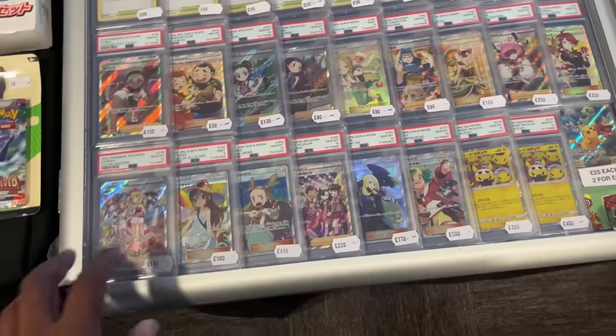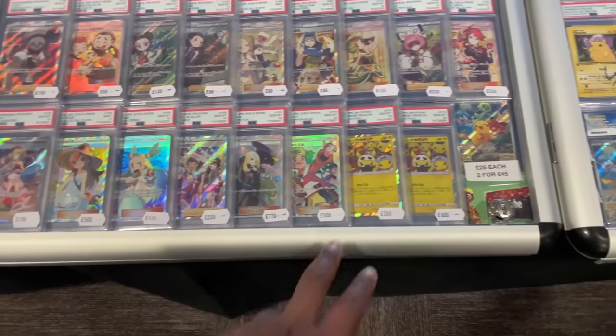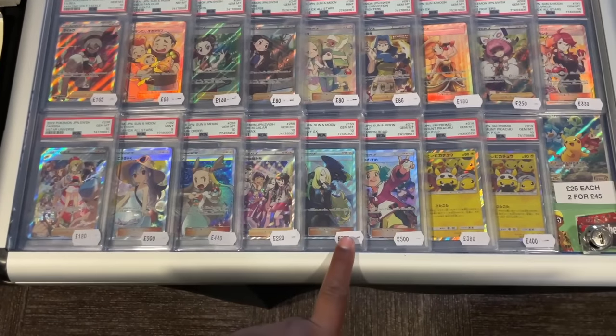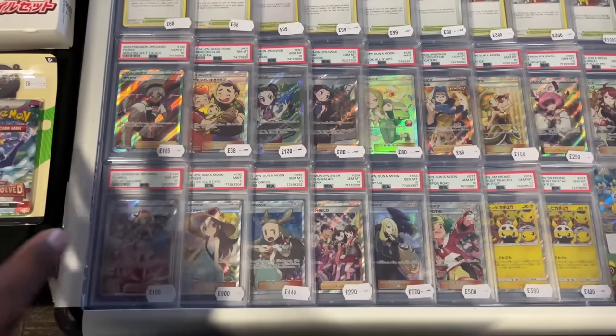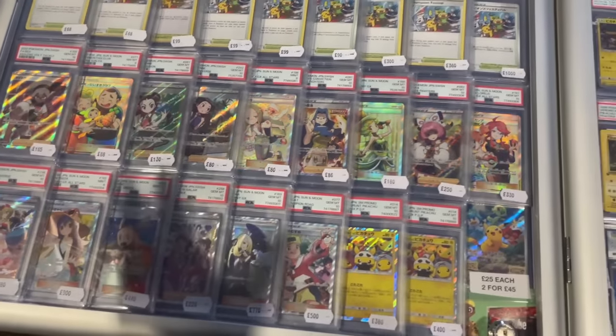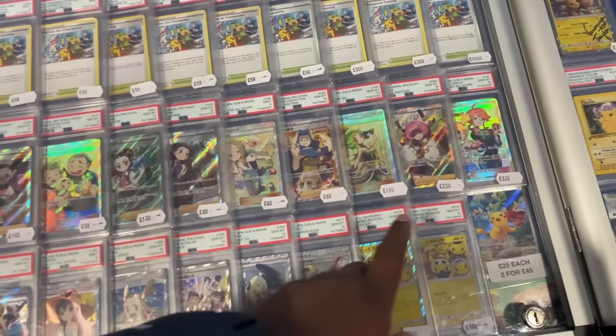These are slabs we got, as you can see. These are some of our higher end ones here. As you can see, we've got the Pretend Grants, we've got the Sightseer, we got Cynthia. I did reprice a lot of these, so these are hopefully more to the current market, because obviously a lot of these have fallen, so this might be a good time for you to buy and get a good deal.